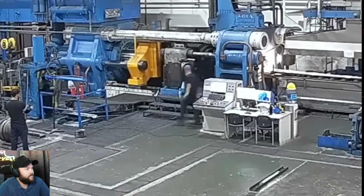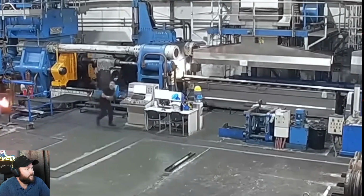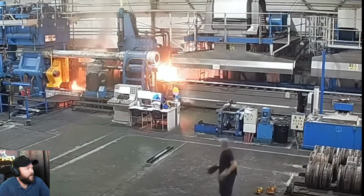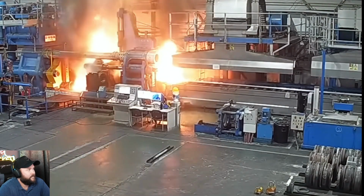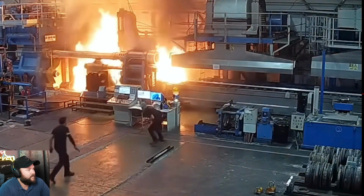Our workers go about their business when something goes wrong in the back. Funny enough, it doesn't seem like the fire has anything to do with the guy holding the blowtorch. As soon as he saw a spark, he got right out of there. It quickly spreads, and the workers don't know what to do. One runs back to grab something before hightailing it out of the factory.